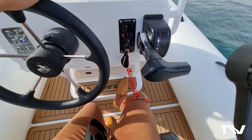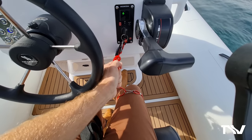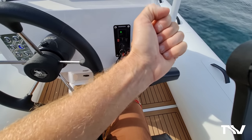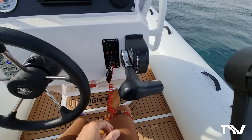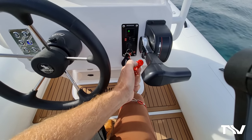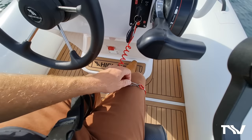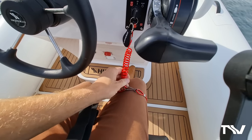So this is the kill cord correctly fitted. You'll notice around my leg, because it's less likely to slip off my leg. If you put it around your wrist, there is always the risk that when you go overboard, the kill cord slips off your wrist. So around the leg on a rib is a good place to anchor. You can see the dedicated clip here. It's really, really straightforward to fit that to your body. It's a big safety feature.